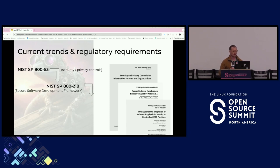The SSDF is broken down into four groups. You've got the PO, prepare the organization. Ensure that the organization's people, processes, and technology are prepared to perform secure software development at the organization level, and in some cases for individual development groups or projects.